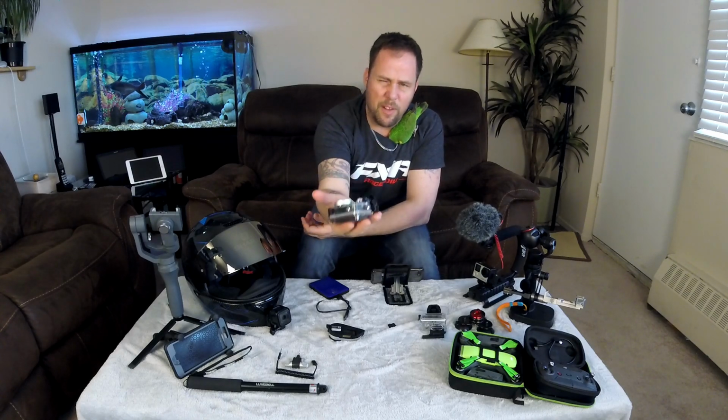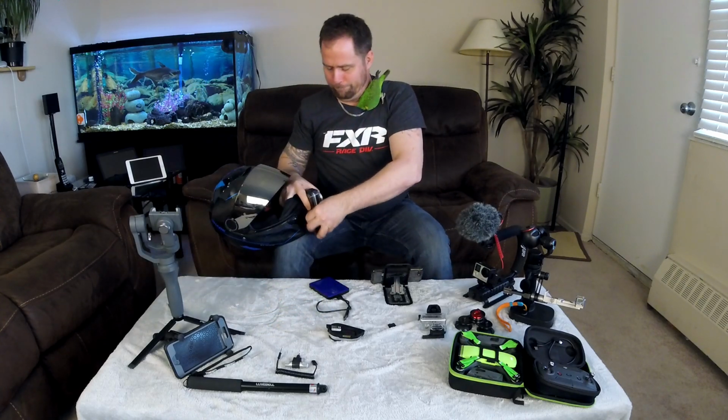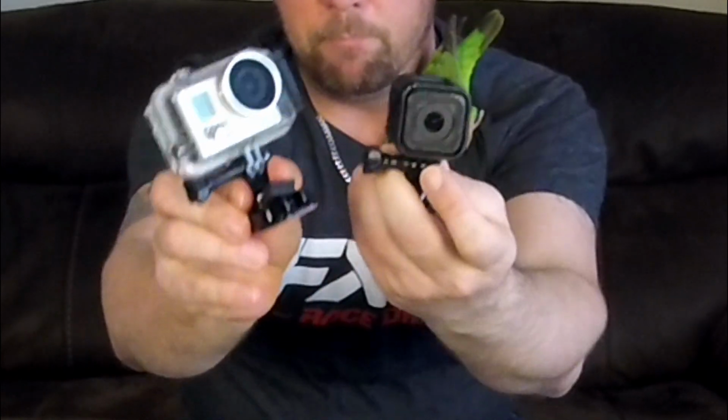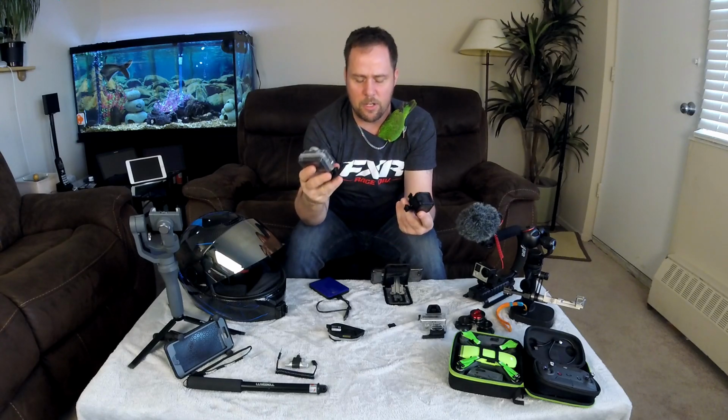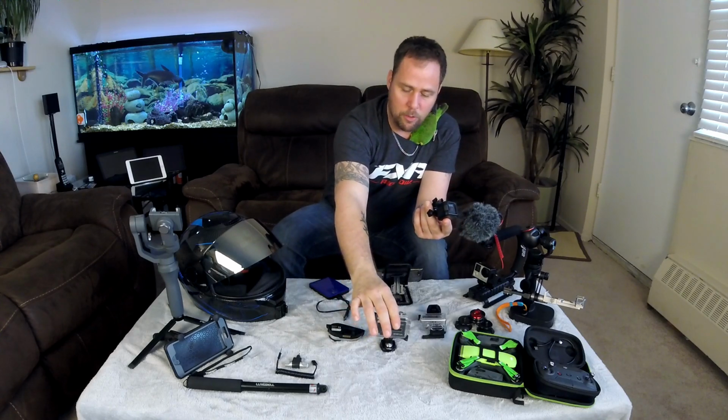So what I personally do, just due to the fact that this is quite heavy compared to the Session, right? I mean, you're looking at quite a different size here. It's quite heavy, so if you have this mounted up onto your helmet, it gets tiring. Your neck really feels it, so it's not super comfortable.